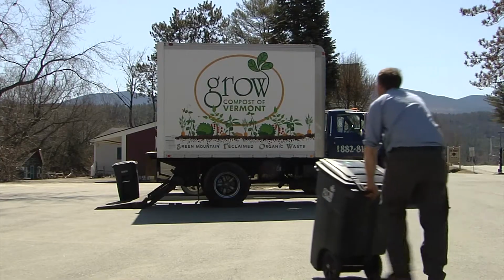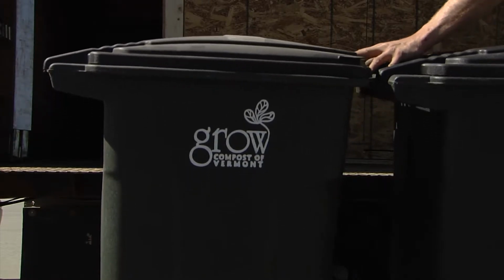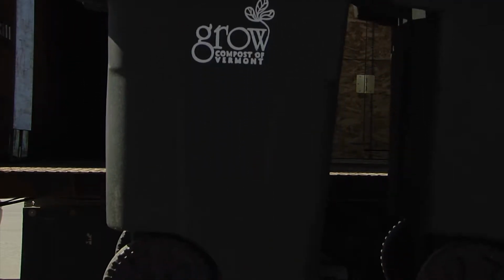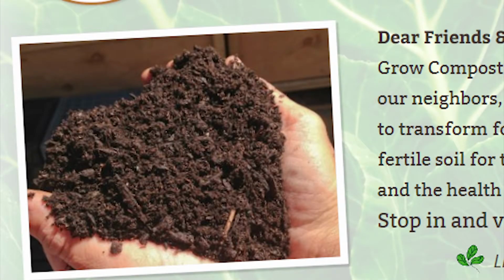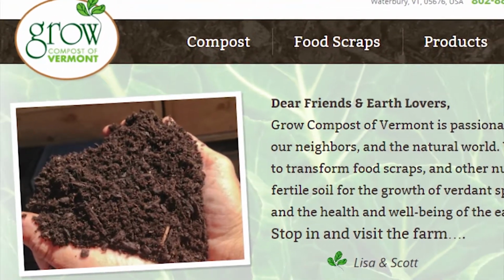Vermont is the only state in the nation that has adopted a full disposal ban on food scraps, which is really innovative, and a lot of other states are looking to us to see how we're doing this and see what tools and resources we have to help with this. Enter Grow Compost. It specializes in commercial food scrap collection for businesses in central Vermont. What they collect goes, or grows, into their own brand of organic compost.